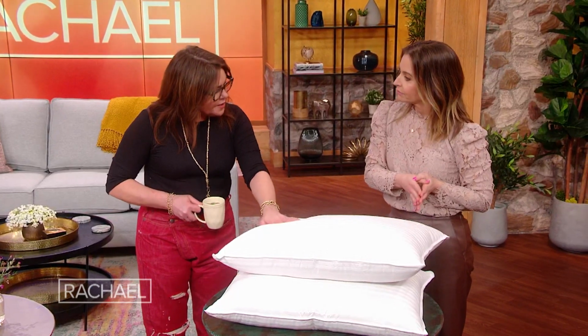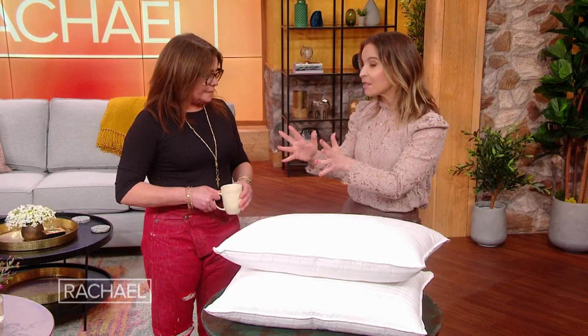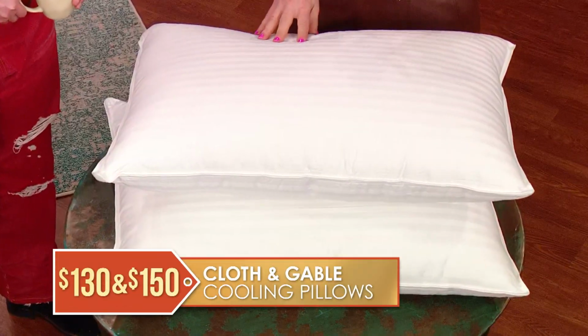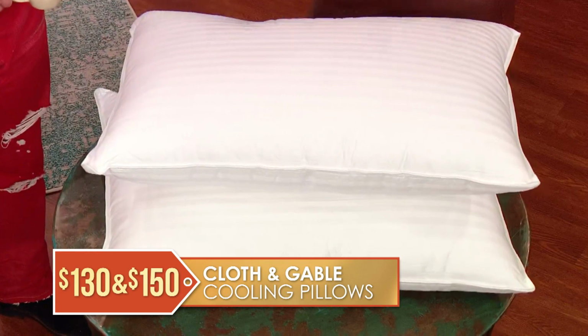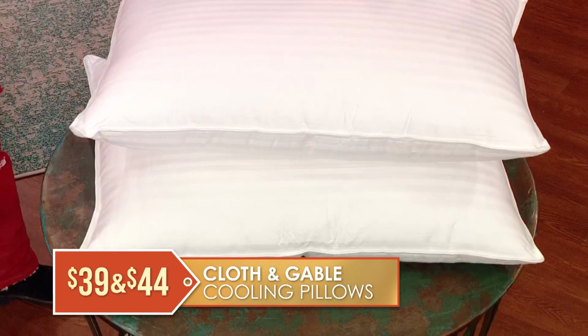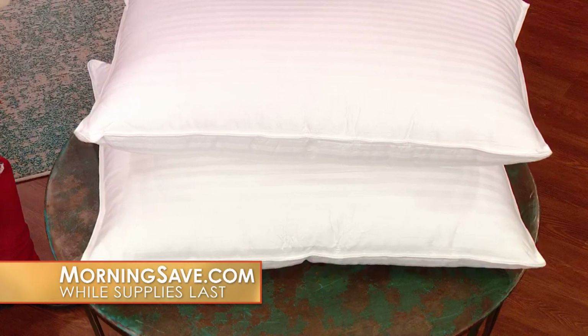Now, only standard, or do they come in different sizes? So we've got king and queen sizes, and it's a set of 2. And so we've seen these on the brand's website for $130 for the queen size and $150 for the king. But we've got them for you for just $39.44. Oh, wow, that's huge, right? 70% off. And remember that these deals are available while supplies last. Yeah, that's the thing. These are all very limited, right? Yep, very limited. Morningsave.com is where you got to go to get them while they're hot.